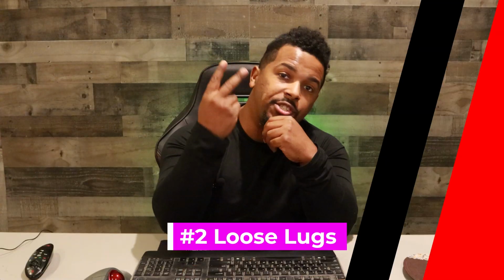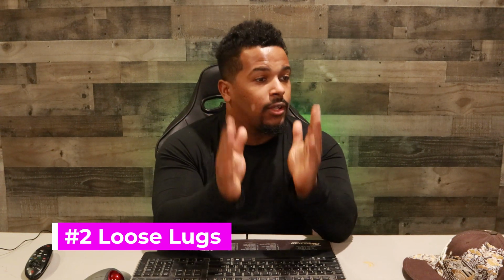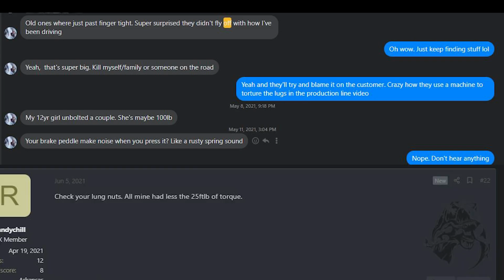Just saying. Issue number 2, when you come from underneath your truck, go check out your lug nuts on your wheels, because I've had multiple people come and tell me that they were able to take the lug nuts off of their vehicle without even using a tool, that they were able to hand loosen them off. That's incredibly dangerous. You'll see the screenshot right here. You'll see this other one right here. I can show you at least about 6, 7 people who literally said the same thing to me, that the lug nuts on their vehicle weren't tight. Factory assembly at its finest.